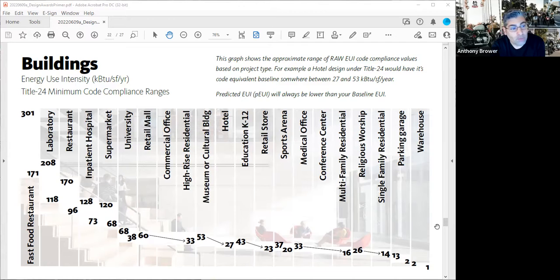But if your engineer gives you a number of 250 or 300 for an office, that is a very quick signifier that they gave you a time-dependent valuation number, a TDV value, and you need to go back to them and say, look, we just need the raw EUI. It should be somewhere in that range.